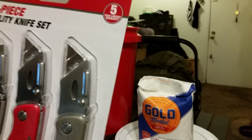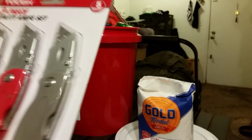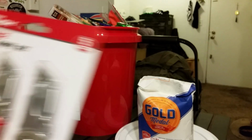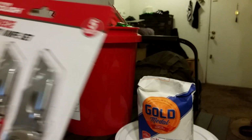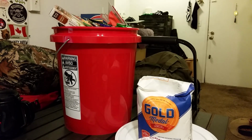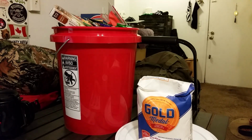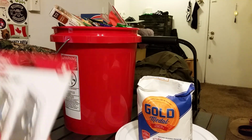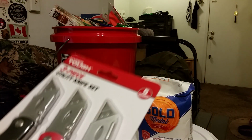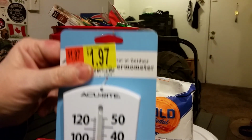But this is the Hyper Tough brand, and I can't remember the price. This receipt is super long, and I'm not going to try to go through all that. But yeah, this is from the clearance section, and so was this. This one actually has a price on it.